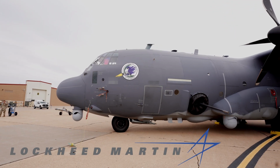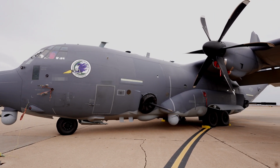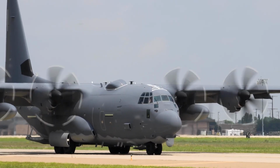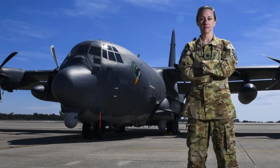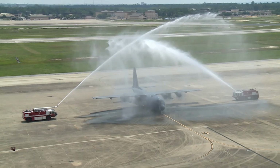Created by Lockheed Martin, it was built to replace the aging Hotel, Uniform, and Whiskey variant AC-130s. The Ghostrider underwent testing and evaluation in June of 2015, and its first squadron, the 73rd Special Operations Squadron, was created in February of 2018, and was officially deployed in July of 2019.